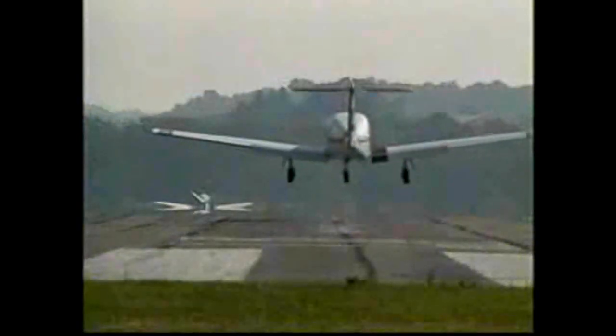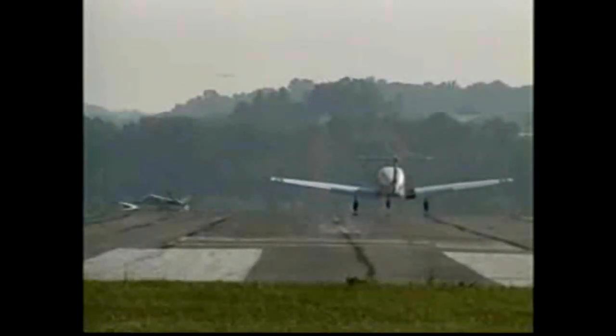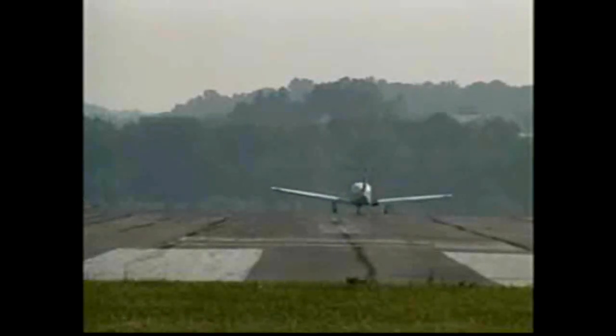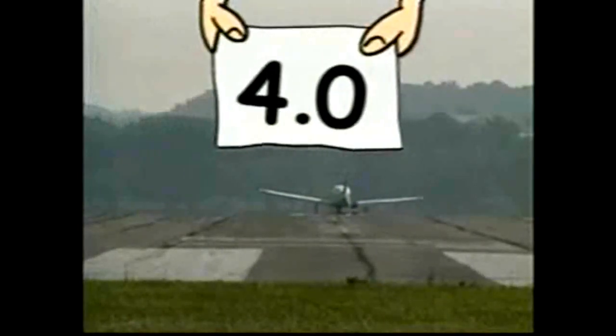Here's a T-tail PA-28. He's drifting right. He corrects, and he gets back onto the center line after the plane is on the ground. That rates a 4.0 according to my landometer.